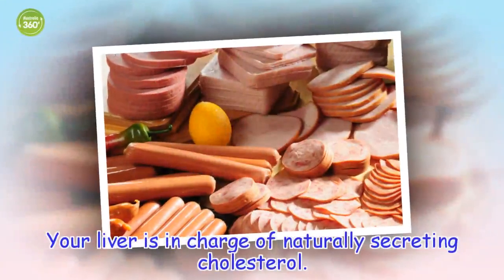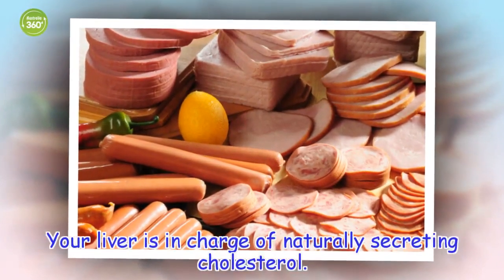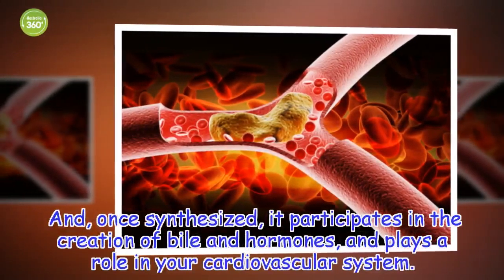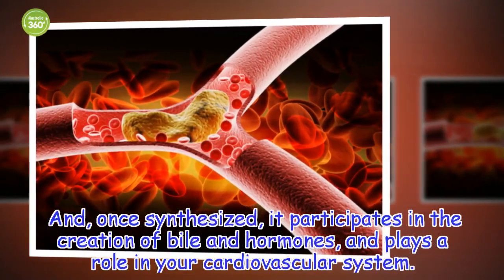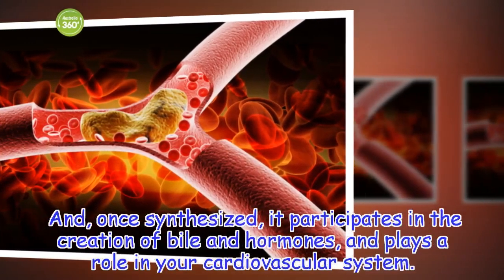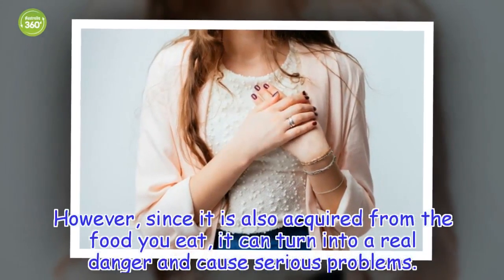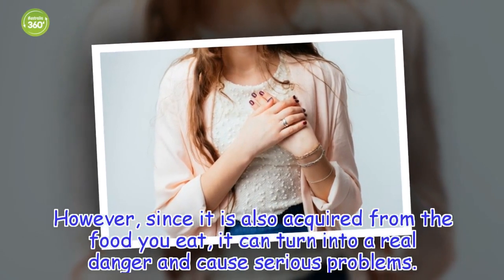Your liver is in charge of naturally secreting cholesterol. And, once synthesized, it participates in the creation of bile and hormones, and plays a role in your cardiovascular system. However, since it is also acquired from the food you eat, it can turn into a real danger and cause serious problems.